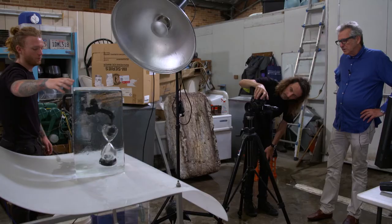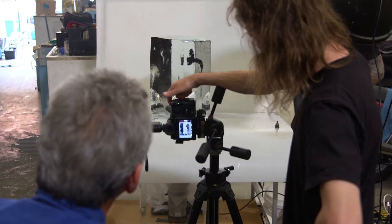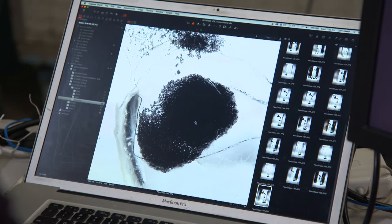We have the time at the egg timer where that has broken it, and then time has escaped from it. Not only is it passing, but it's escaping, and you'll know this as you get older, that it's going way too quick. That's beautiful.